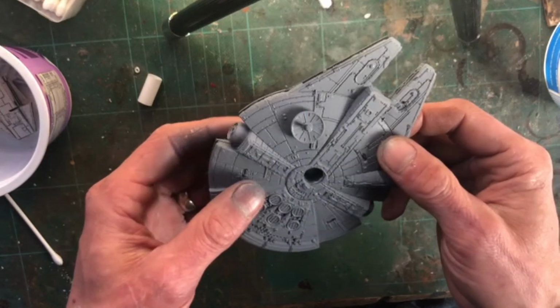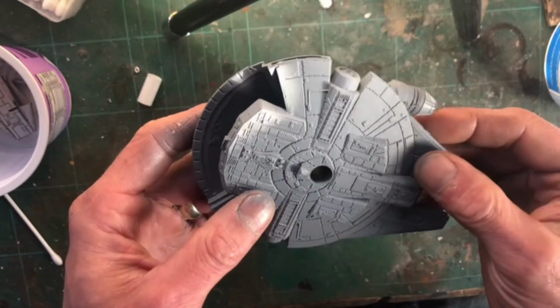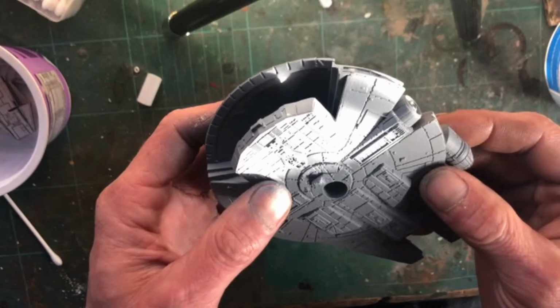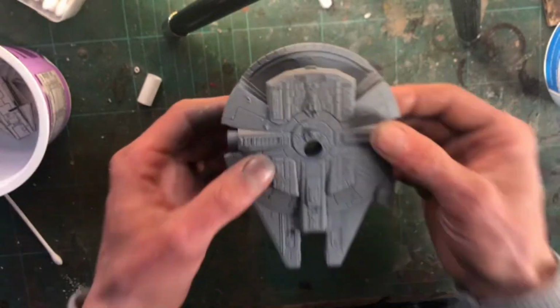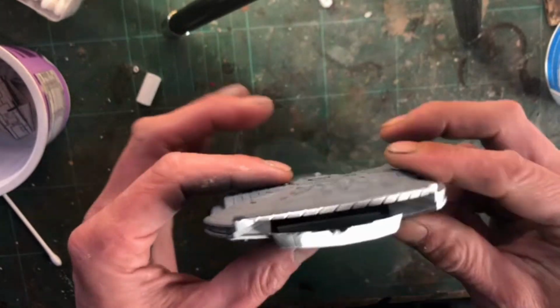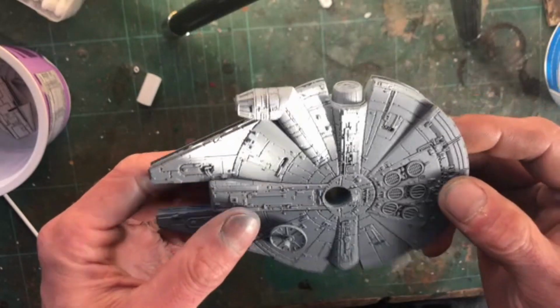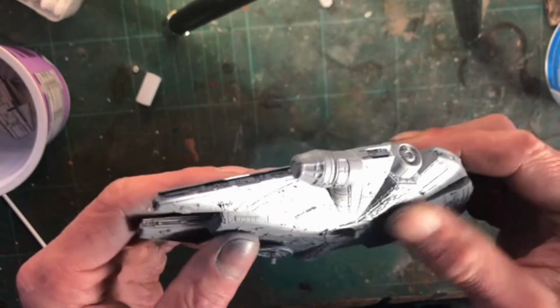Six hours or so of sanding and filling, but it's back together now. I don't think you needed to watch a little time-lapse video of me sanding and filling, but there's still a little bit left to do, but it's back in one piece. Everything is exactly how I want it. Hopefully start getting some paint on it real soon.